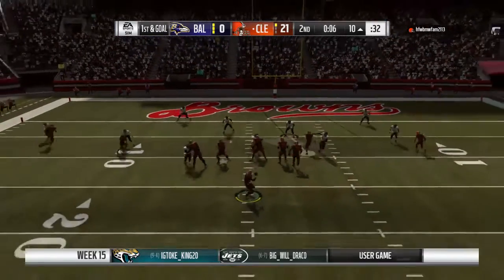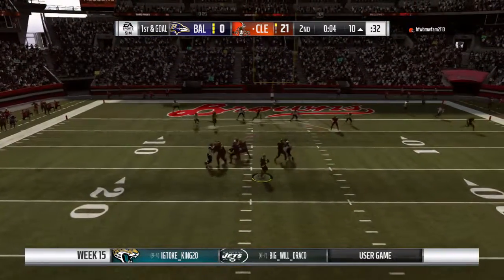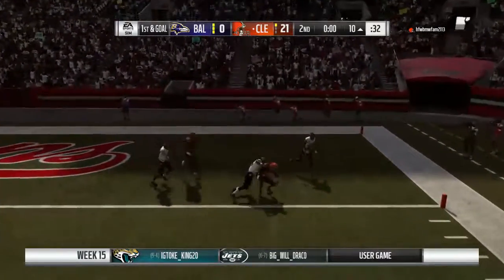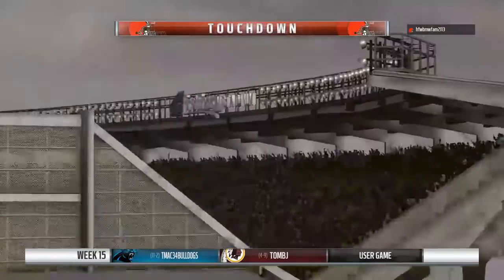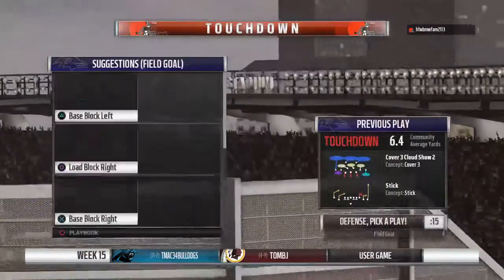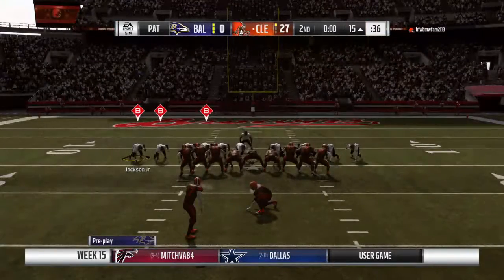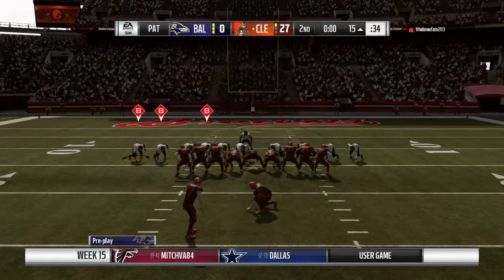All right, here we go. And again, it's Mayfield. Flush to his right. Into the end zone. Touchdown, Cleveland. As his guys are in for 6, and the Browns add 6 to their lead.